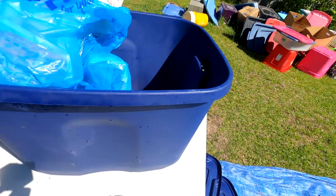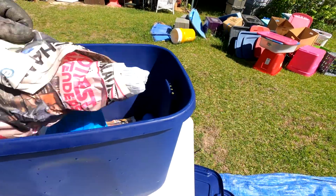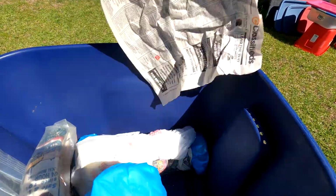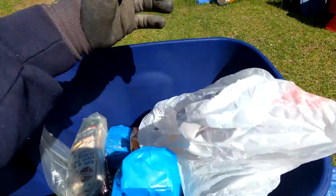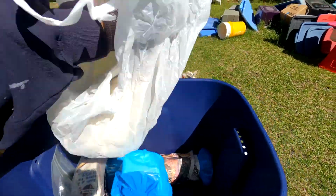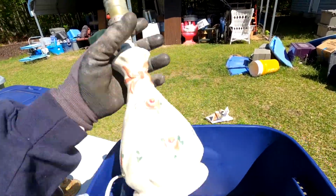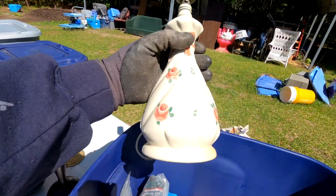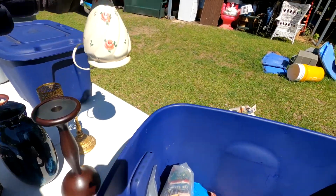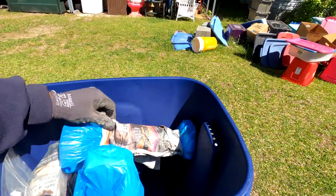Alright, this. Gotta come out of the bag. Come out of the paper. Oops, let me show you guys, so you don't see stuff there. And it's an older lamp. Oh yeah, that's an older lamp. It's got roses on it. Interesting. A little interesting. Maybe not a whole bunch of interesting, but a little bit.